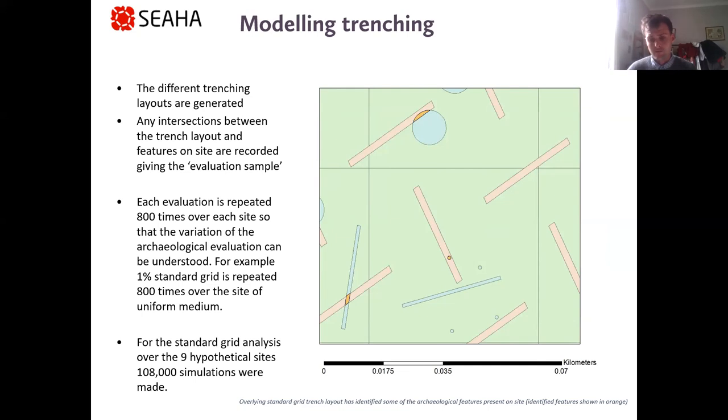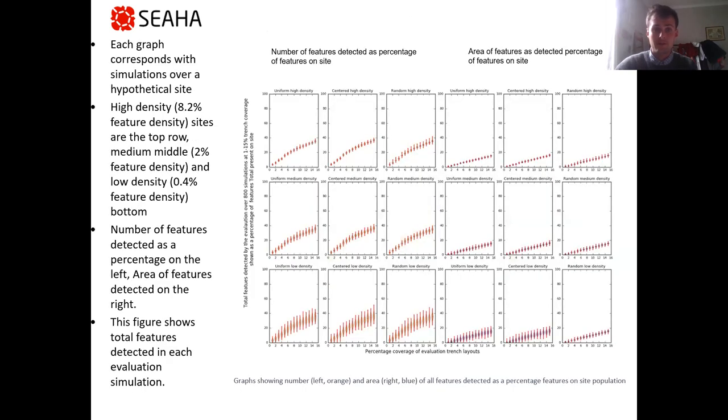I tried to shy away from that because I didn't want to make a judgment call on how well the archaeology would be undertaken. And that is perhaps an area for further research. But this almost assumes a best case scenario of 100% identification by a trench when the trench intersects the feature. But keep in mind that this is not necessarily the case.